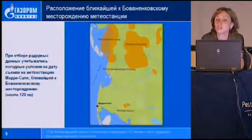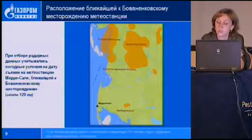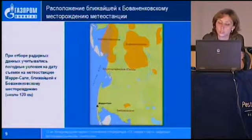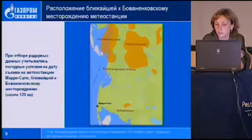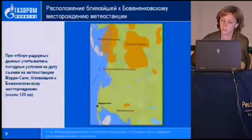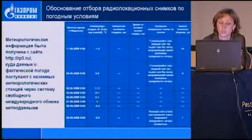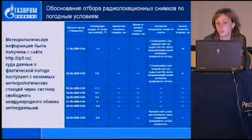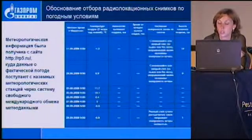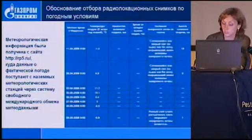In order to do this, we had to use radar data scanned when the surface would be free of snow. Why? Because depending on the type of snow, the radar data shows it up differently. That is why for the selection of radar data, we use meteorological data from the meteorological stations closest to this area, that would be Marresale meteorological station. The meteorological data itself was acquired through the system of open exchange of meteorological data on the sites shown on the screen. In the table you can see an example of data that you can retrieve from the site. The most interesting for us was the size of snow cover and its status.